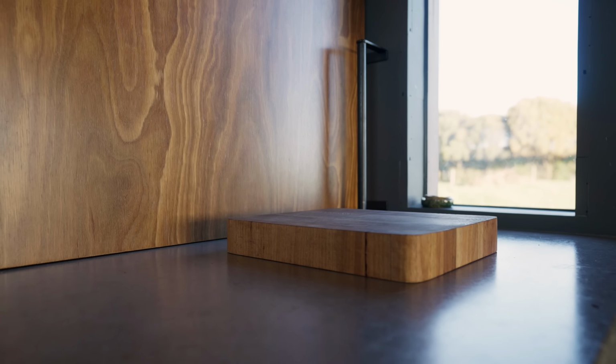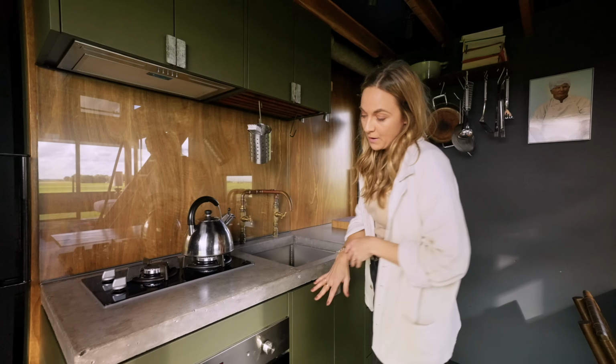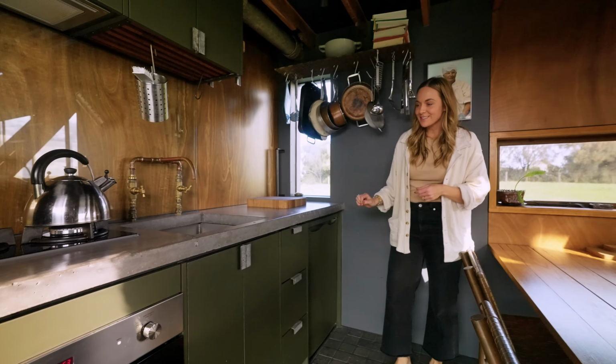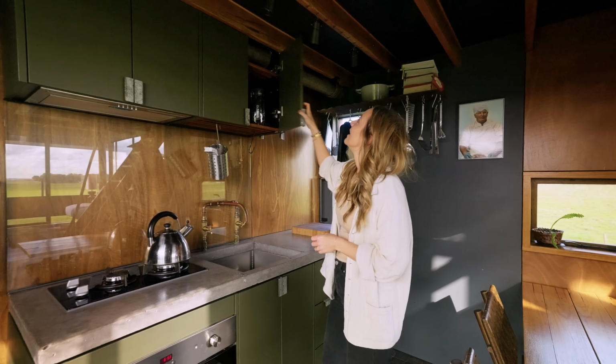We've got a concrete bench top here. I really like this integration of the green with the cabinetry. You've got a double burner gas cooktop, your oven through there. You've got a small fridge which has also been painted the same colour as the cabinets. Super cute. And also good space-saving design.